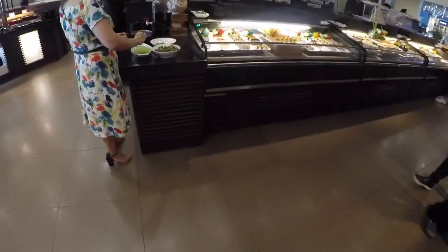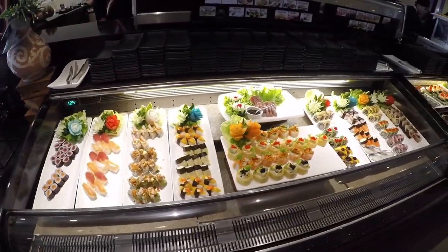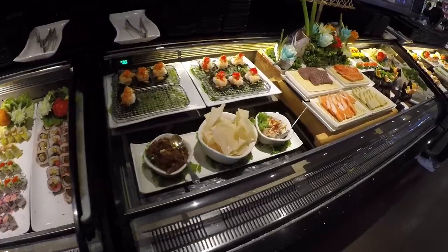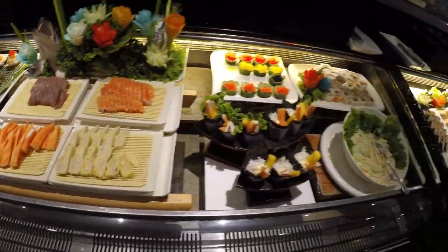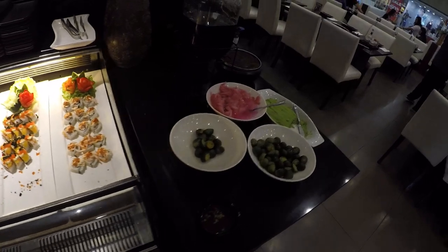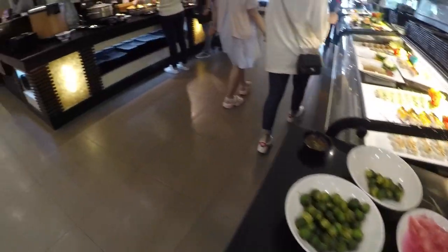Wow! And here you will see the sushi bar where they make fresh sushi. There's so many choices. They have platters too. And also sashimi, tuna sashimi, and salmon sashimi. Authentic Japanese sushi. They have here the Kikkoman soy sauce, ginger, calamansi, and the wasabi.